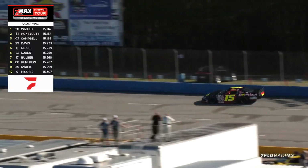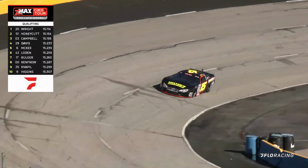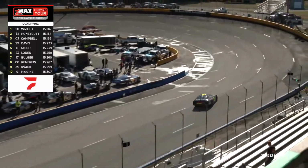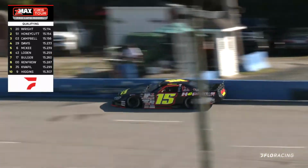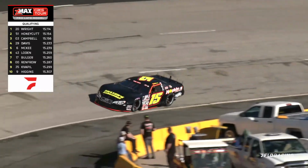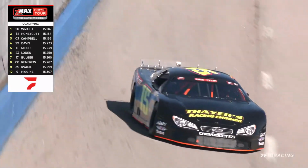Driving his family-owned team, but also the house car for Port City Race Cars and CLH & Sons, the number 15H out of Herman, Maine. This is defending race winner here at Southern National Motorsports Park, Mike Hopkins. And the bad news for the competition is when I caught up with Mike earlier today, he said this car feels better than the one he won with last year. Let's see what he can do against the stopwatch first.